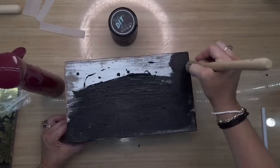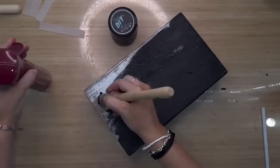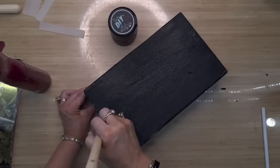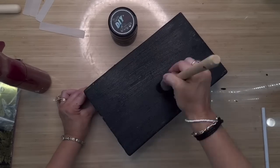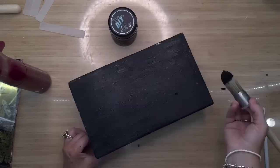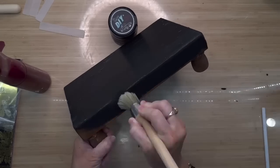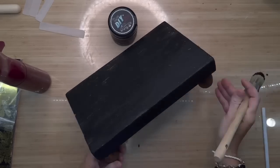And what I'm going to do is just add a tiny bit here. It doesn't take much of this paint, and I'm only going over one coat. And I added just a little bit of water because my paint is getting a little old. And all you have to do is just add a little water to it to reactivate it and get it flowing a little bit better.